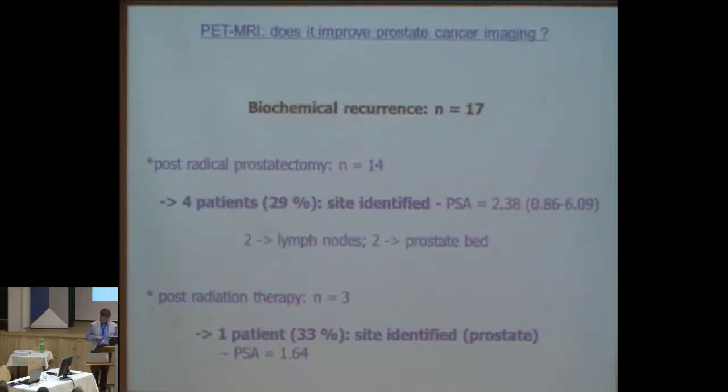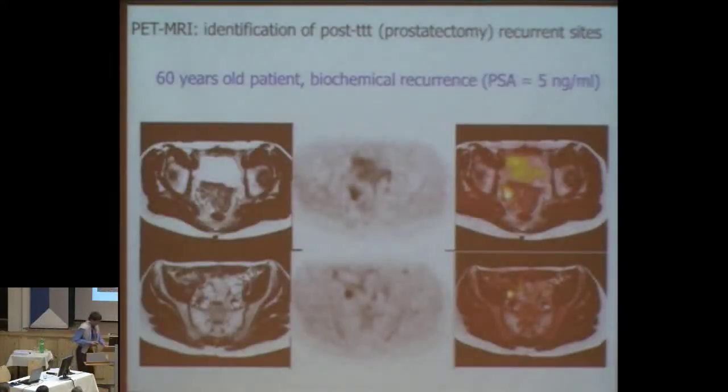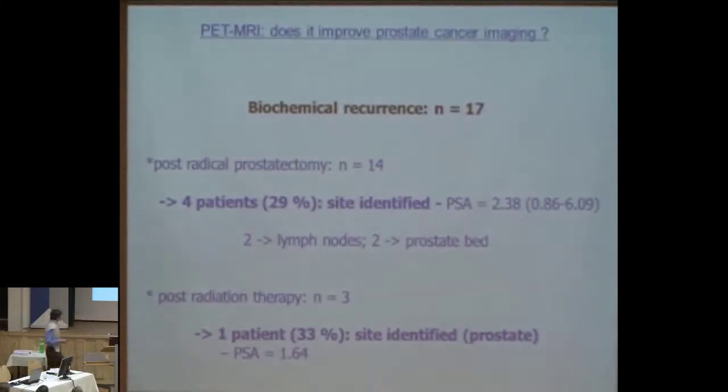Biochemical recurrence. We had 17 patients. 14 of these had radical prostatectomy. This was a bit of a deception. We had only 4 patients with a site identified. Nevertheless, it was very helpful because 2 of these patients who may have received radiation therapy were spared radiation therapy. I think we went for androgen deprivation for these patients. So that's, of course, a yield of 29%, not all that satisfying.